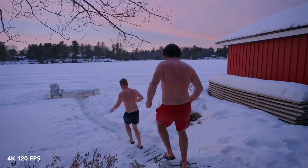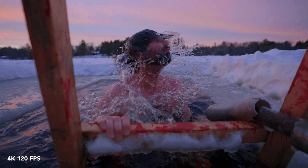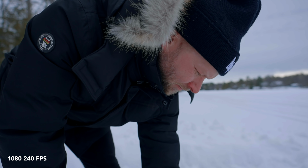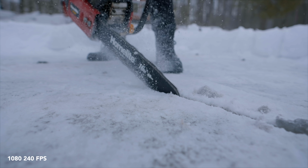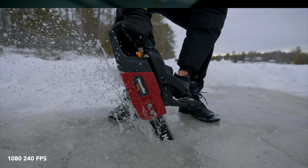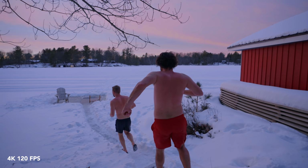okay. The 4K 120 frames per second looks so good, just so nice. And 240 frames per second in 1080, I love it. It's just so fun to use, especially when there's a lot of action or a lot of movement. Like in the chainsaw shots, it just looks so beautiful. It kind of seems like the Sony A7S III, but with just an 8K option. And even the dynamic range seems to be even better.